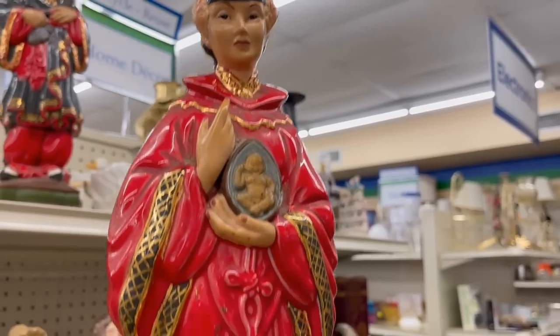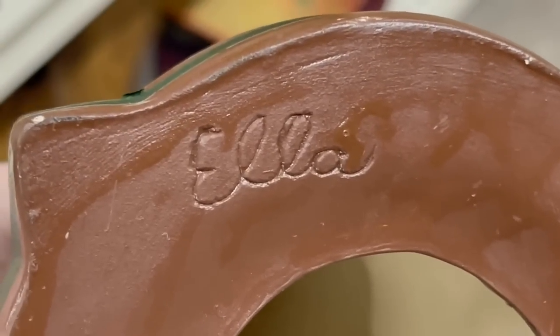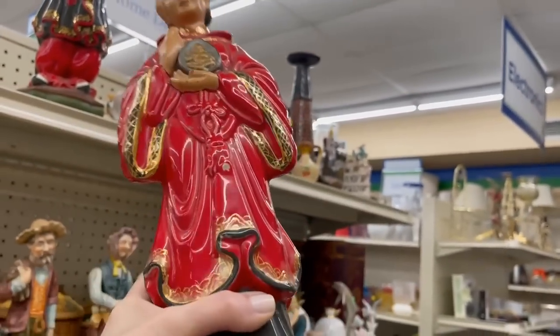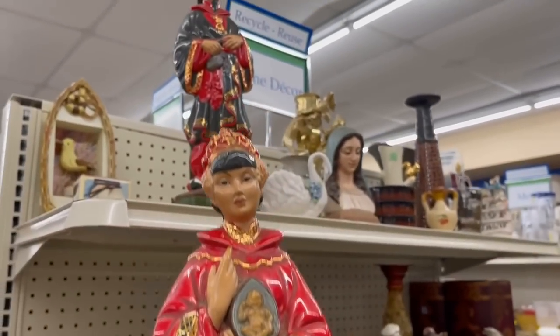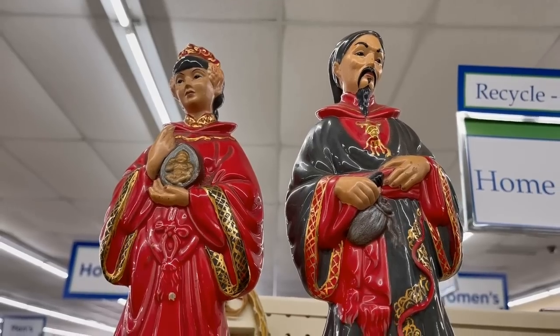These look to be maybe Asian inspired. Let's look at the back stamp, and it's from a ceramic studio made by Ella. How about that? I would guess that these are from the 1960s. And you will see there's a lot of mid-century here in the store, well represented today.